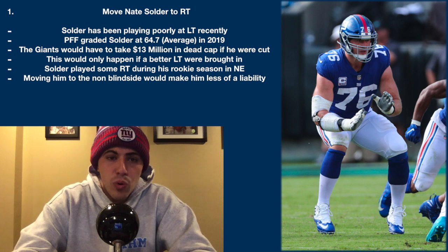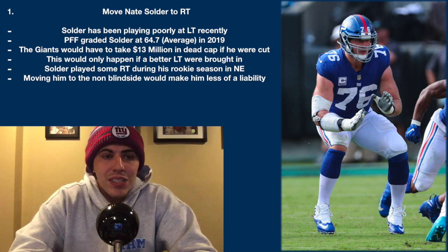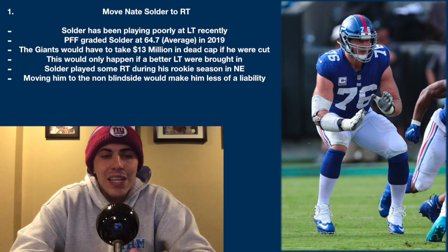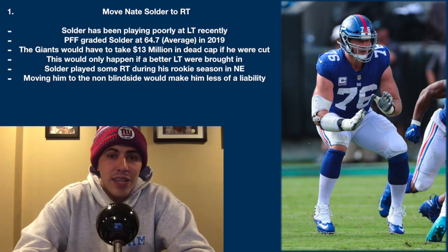PFF gave him a 64.7 in 2019, which is average. I thought it would be worse than that, honestly. The Giants would have to eat $13 million in dead cap space if he was cut, so I personally believe Nate Solder will be here next year. It depends what position they want to put him at, and this would only happen if a better left tackle was brought in.